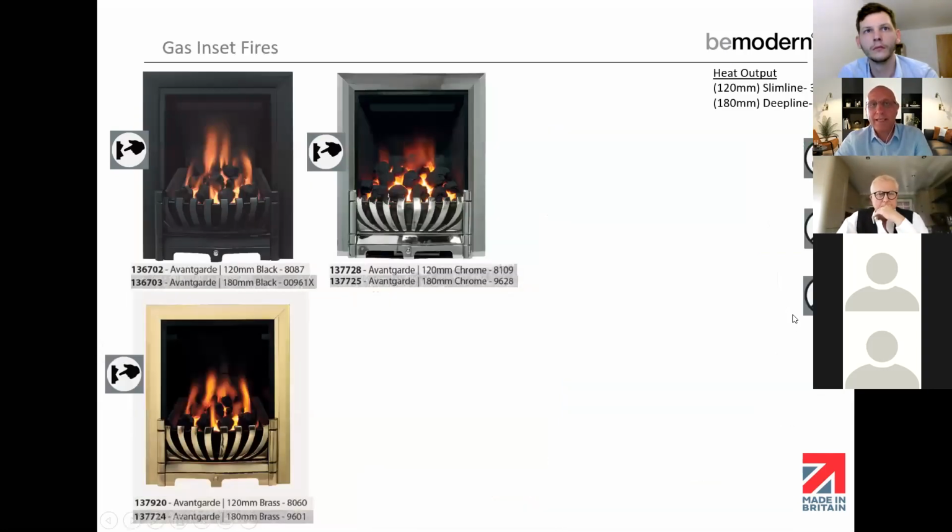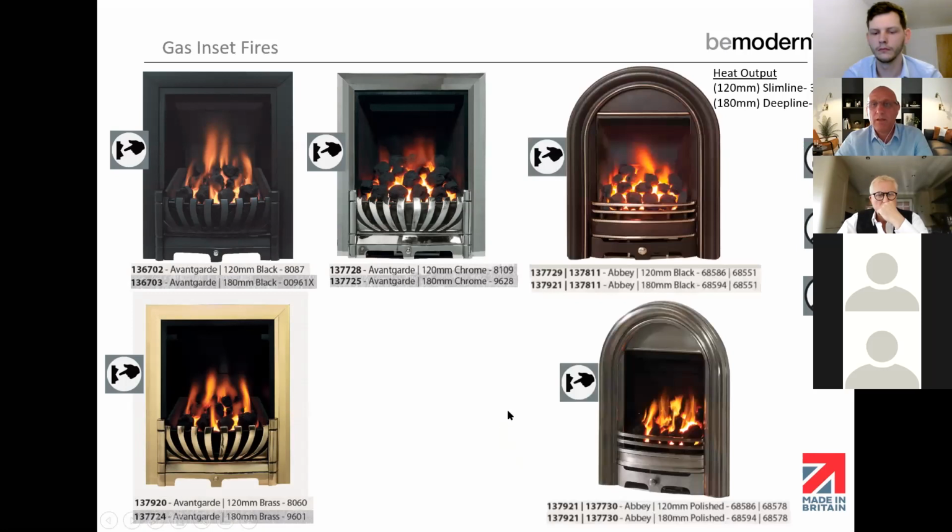Then moving on to gas, we've got the Avant-Garde. There are 2 size options on each, so we have a slim line or a deep line. It refers to the depth of the unit. You can see there's 1 SKU for each: black, chrome, and brass. And then we've got 2 finishes of the Abbey fire as well, all with a coal bed.